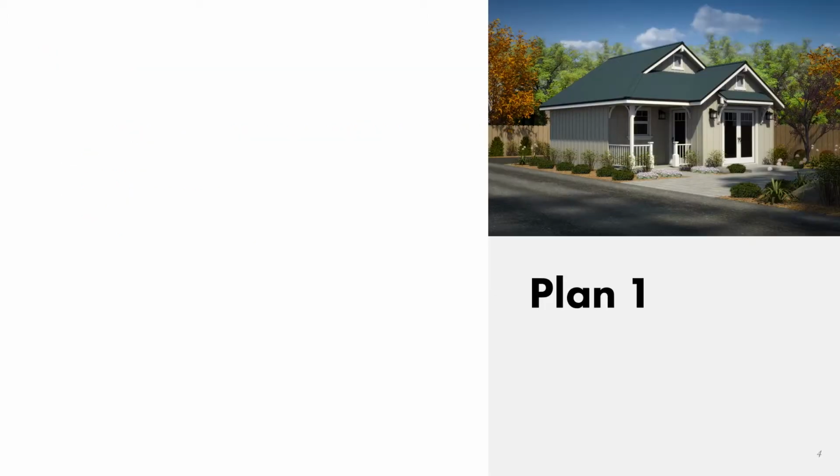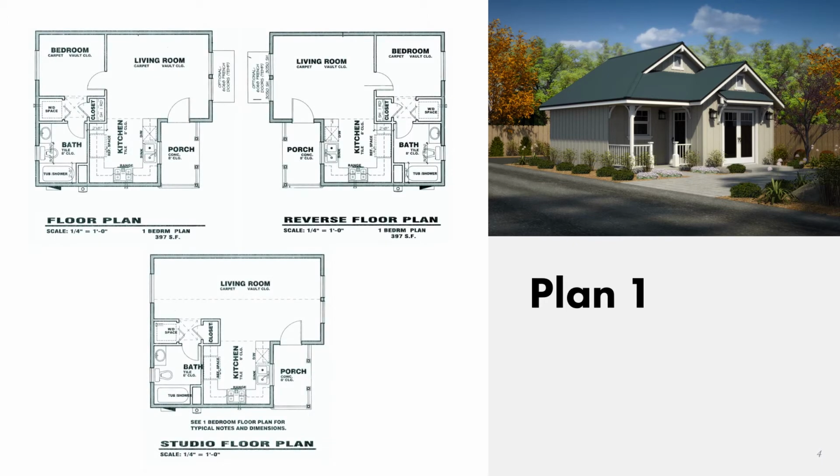Here is Plan 1 of the cottage homes, which, as you can see, is a 397 square foot area of living space, and it comes with a 34 square foot porch. These are a couple of images of the floor plans for this unit. Property owners can pick from doing a divided floor plan with a bedroom, or they can do a studio floor plan that gives them more of an open space.